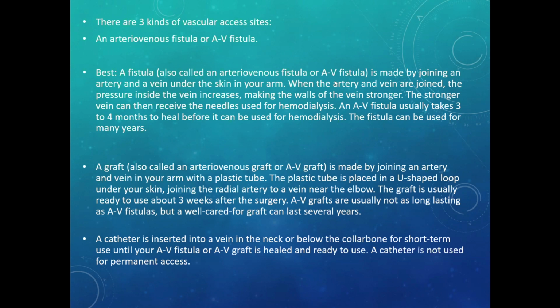In the meantime, we're going to use a different type of catheter until the circulation has completely rerouted and the fistula is good to use. And again, this takes about 3 or 4 months. Your body kind of does this on its own. So basically, you're not ever going to be putting one in unless you become a vascular surgeon.